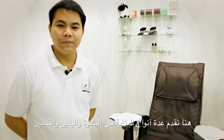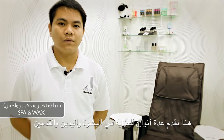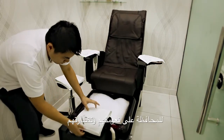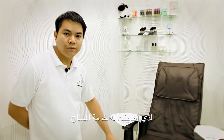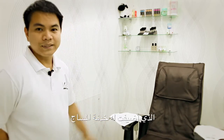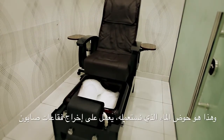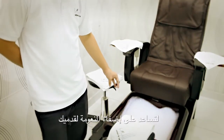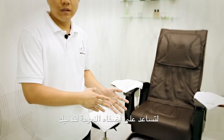We do different kinds of treatment for the feet, hands, and also the skin. The mask makes it soft and smooth. And this chair is especially for manicure and pedicure because it has a massage while you are sitting. This water has bubbles and salt to make your skin very soft, so that after that, we do the scrubbing for the feet and it is very easy to remove.